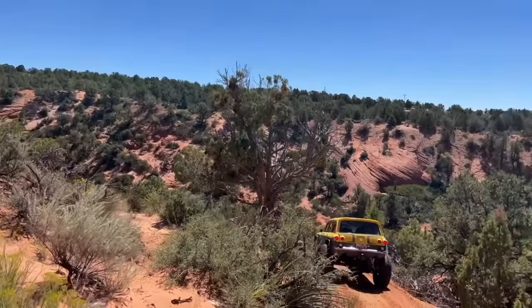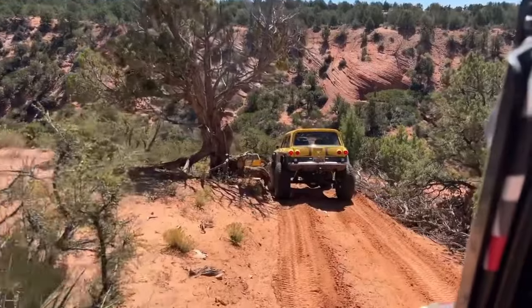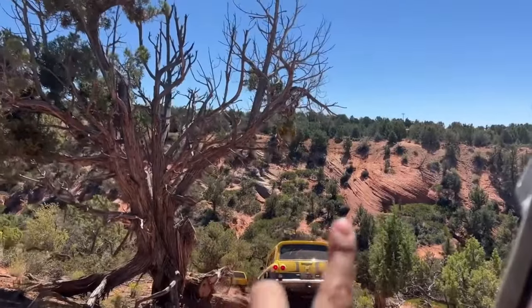So the scenery is changing once again, so we went a small little portion on that red rock. Now we're back on the sand that you guys see here, and then I believe we're dropping down to come back up on that red rock.